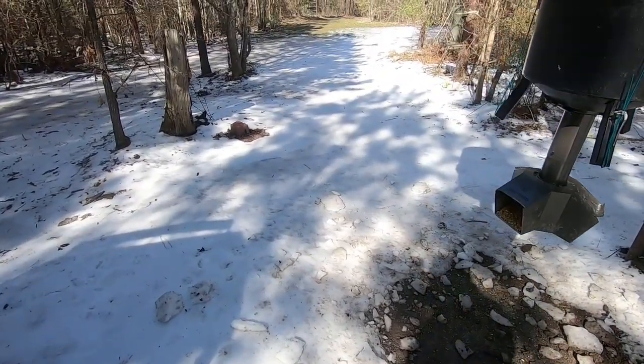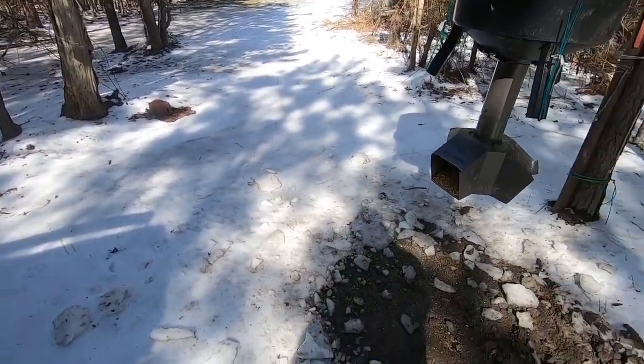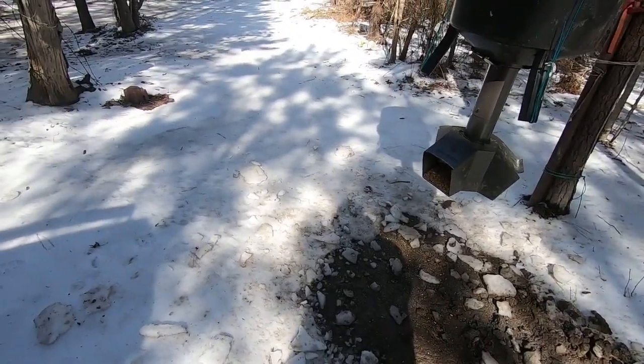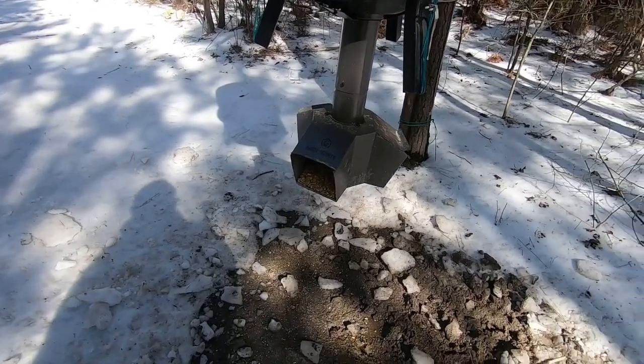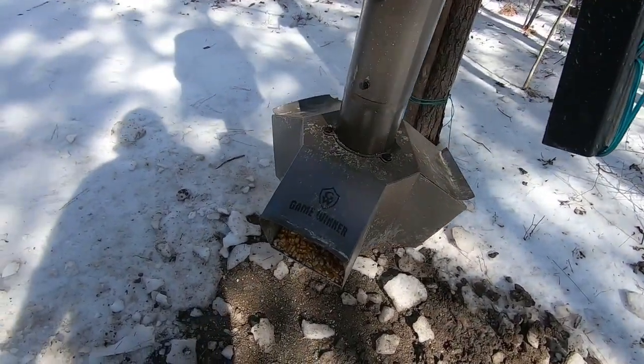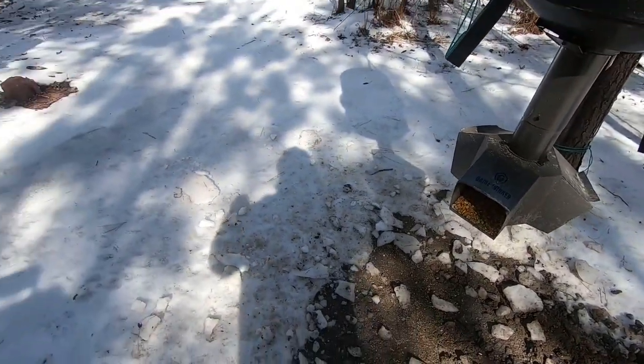This is one of our deer hunting places back here. A friend of mine's got some corn out. He's been here, check it out. You see this feeder? He hadn't been able to tear this one up, but he's been gnawing on it. He comes by and knocks him some corn down and goes on.